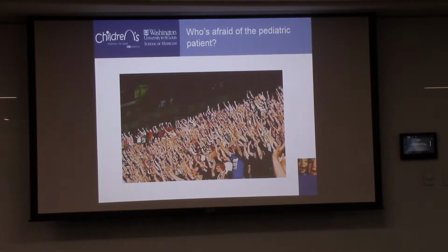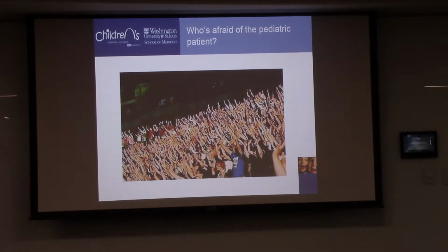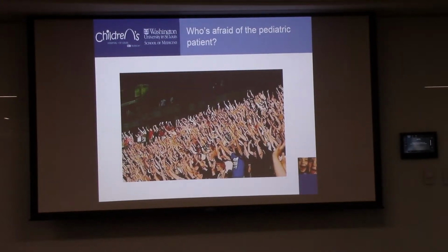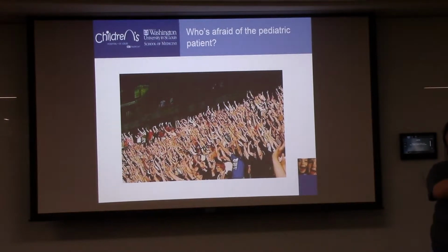First slide, who's afraid of the pediatric patient? I put everyone's hand up in this picture because you are. And if you're not, you probably should be, except for John. Everybody else, though, should probably be scared.